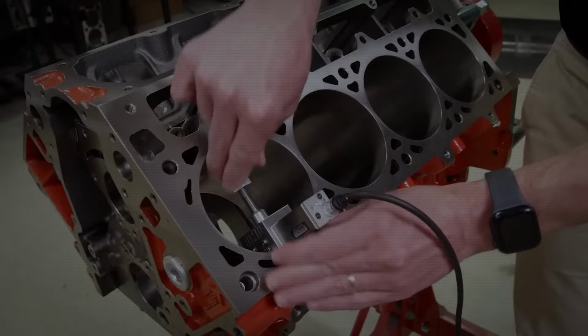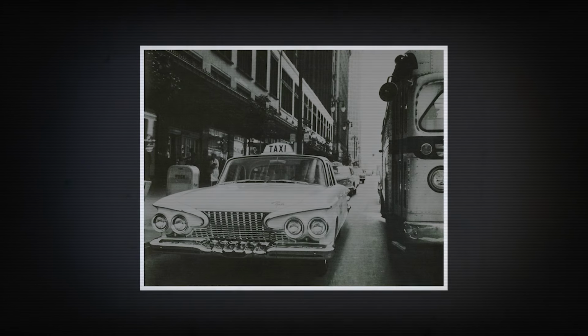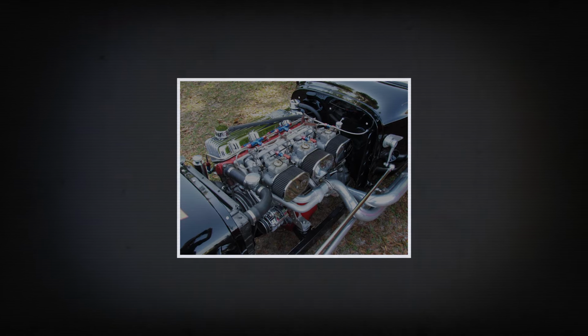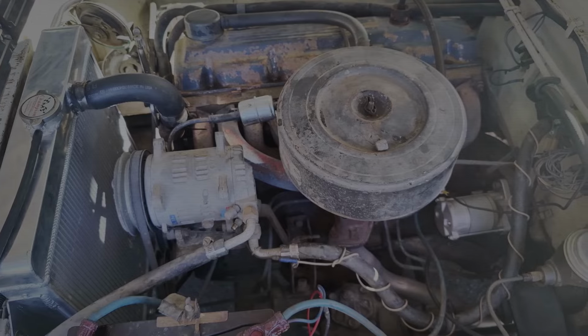Day after day, year after year, decade after decade. Taxi drivers put 500,000 miles on them without rebuilds. Farmers ran them until the frames rotted away. When the body gave up, they'd pull the engine, drop it in another car, and keep going. This was survival engineering at its peak.